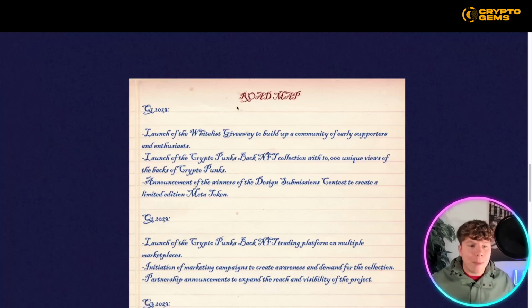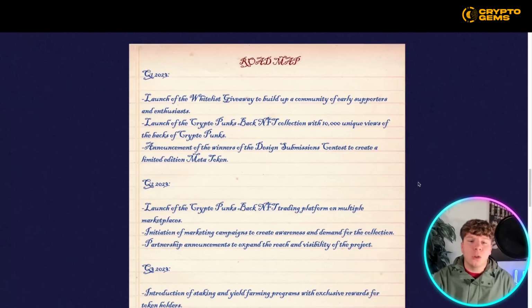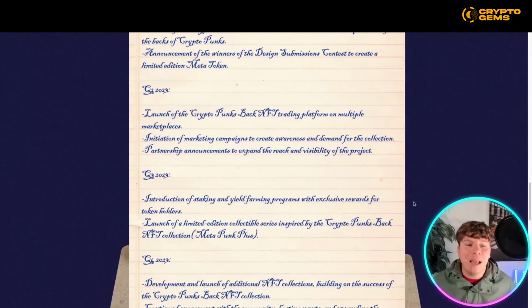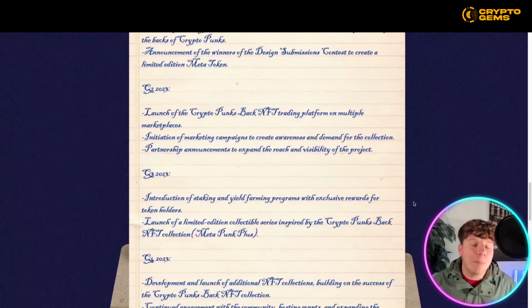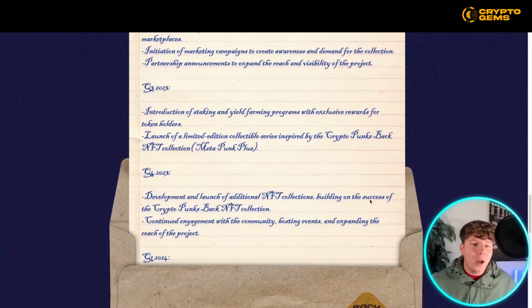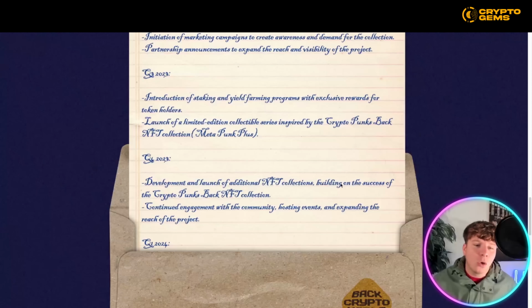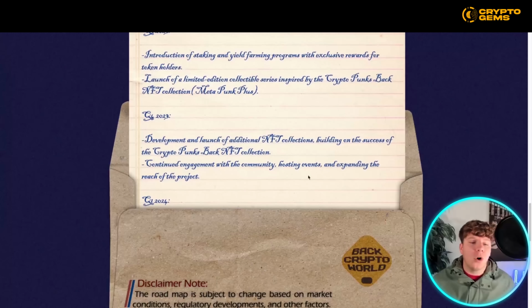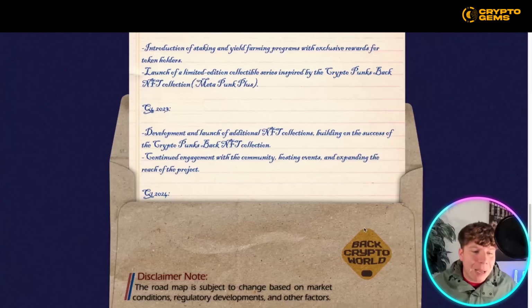Now let's talk about the roadmap, all right? Q1 of this year, 2023, they launched the whitelist giveaway, launched the CryptoPunks Back NFT Collection, and announced the winners of the design submission. Moving on through Q2, the launch of the CryptoPunks Back NFT trading platform is going to be there, and multiple marketplaces with marketing campaigns and partnership announcements. Q3, we're moving through to the introduction of staking, and the launching of the limited edition collectibles called the Meta Punks Plus. With Q4 and moving through, they have the development and launch of additional NFT collections and continued engagement with the community, hosting events and expanding the reach of the project.